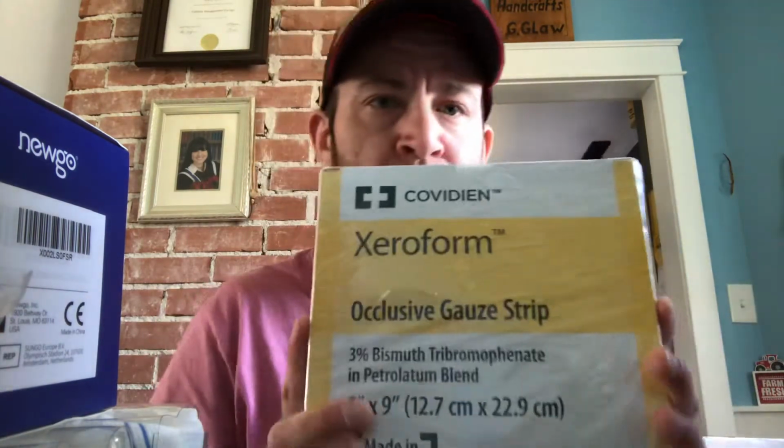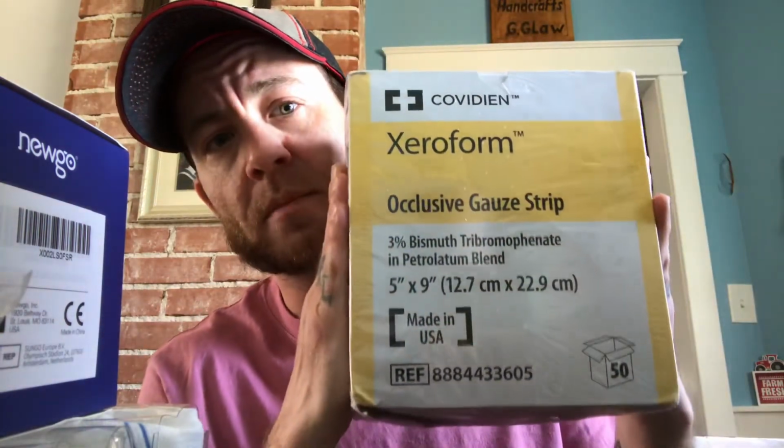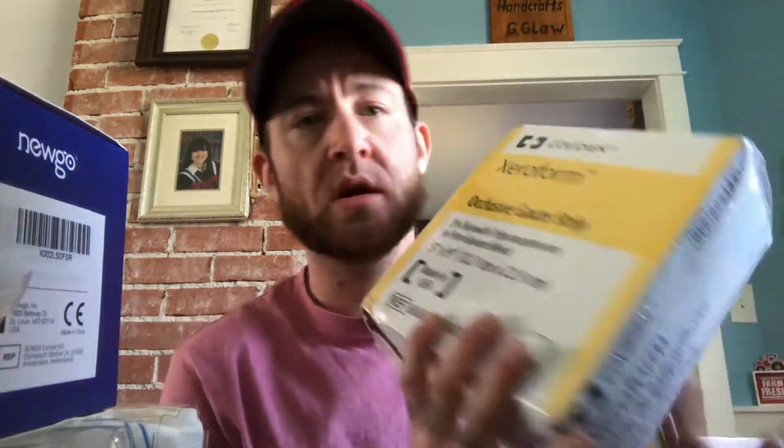I got these from Amazon, the US one. They are Xeroform, and they are gauze strips. They are 5 by 9s. That's inches. And yeah, so they're gauze that has a Vaseline or medical type ointment on them, so that during recovery you will be putting these on your donor site to help them heal better and everything like that. I'm gonna throw this over. Sorry, pardon the reach.